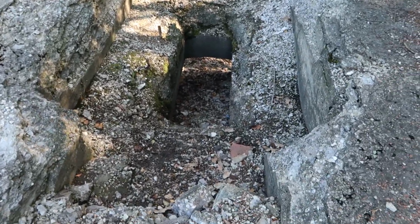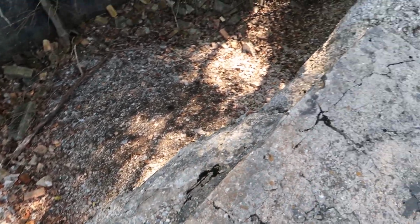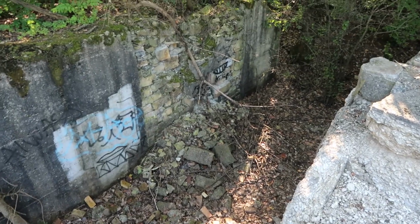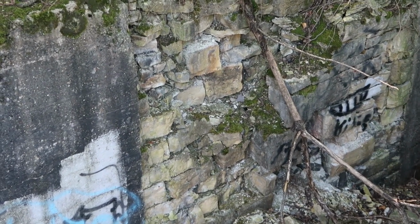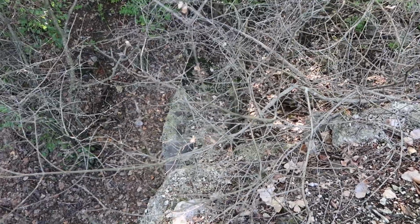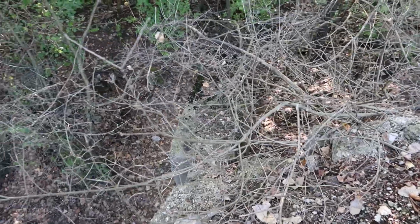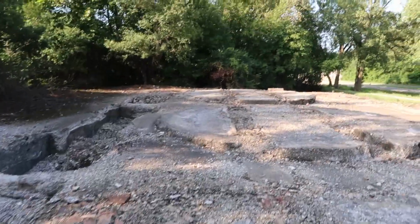Oh, will you look at this? I'm not going down there. No way. And we're seeing a little bit of graffiti on these walls. But man, those were thick walls. Will you look at that? At one time, this was a brand new factory that employed lots and lots of men. And now it's overgrown and being taken over by nature. Everything here was an active, bustling iron factory that employed a lot of men. Many of them may have been Civil War soldiers.